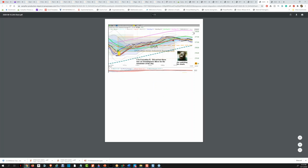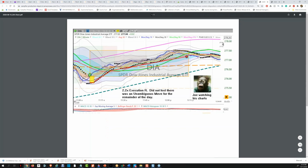Here's a real nice one. This is from the trading kata. Perfectly, here's what you get when you use DIA instead of a story stock. Perfectly executed supported spring crossing, perfectly executed Wu Wei exit, 2.2 execution R, right by the numbers.